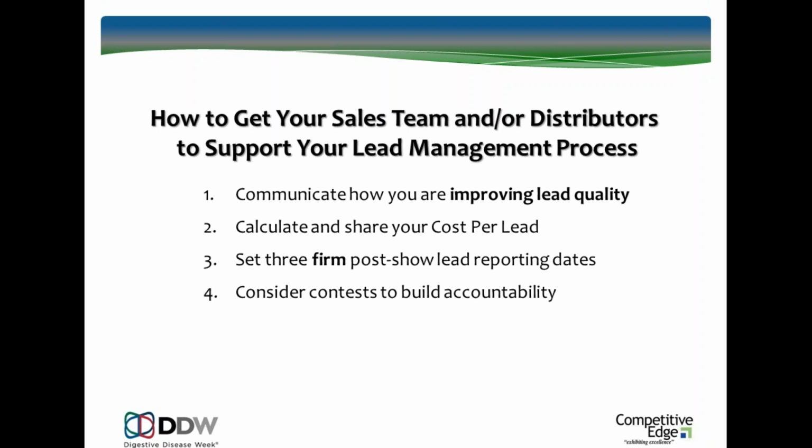If you want to jumpstart this and get people playing along, put a contest in play. A lot of companies really lack a culture of reporting accountability. Contests are a great way to start it. The person who gets the highest number of qualified leads by closing time wins X. You know those 3 firm dates? Tie a contest to each one of those dates. The person who gets the highest number of their leads to an in-clinic or visit wins something. The person who gets the highest number to a proposal within 90 days wins something.